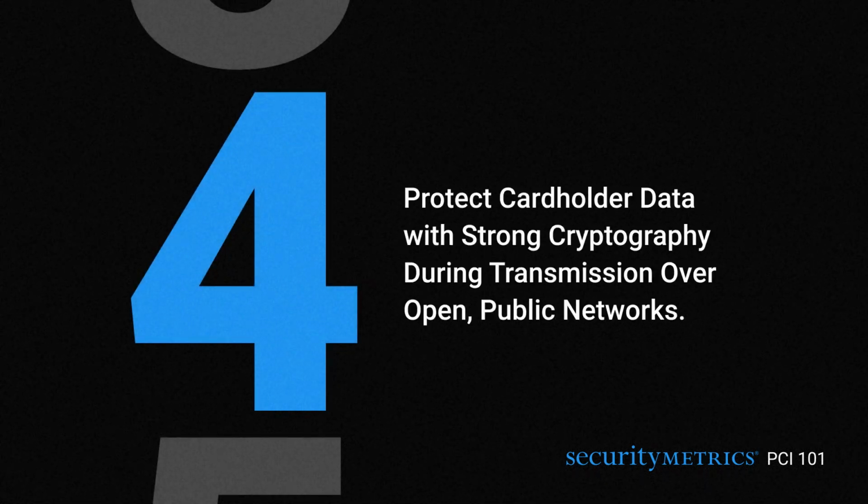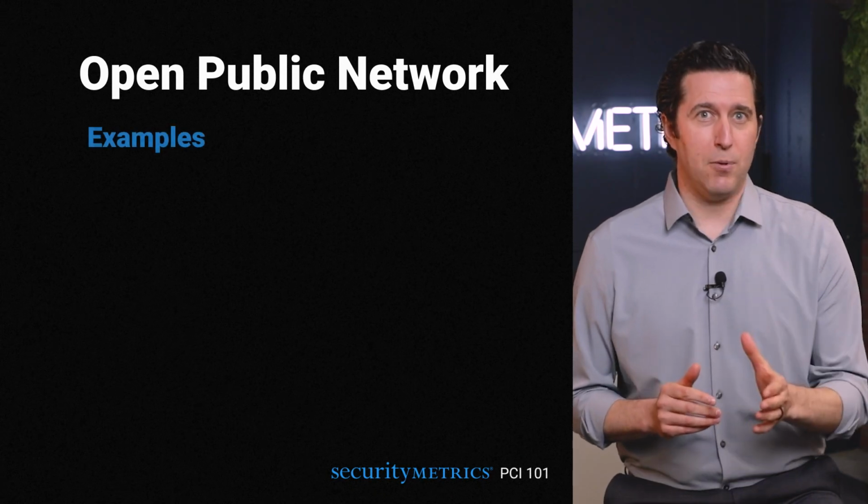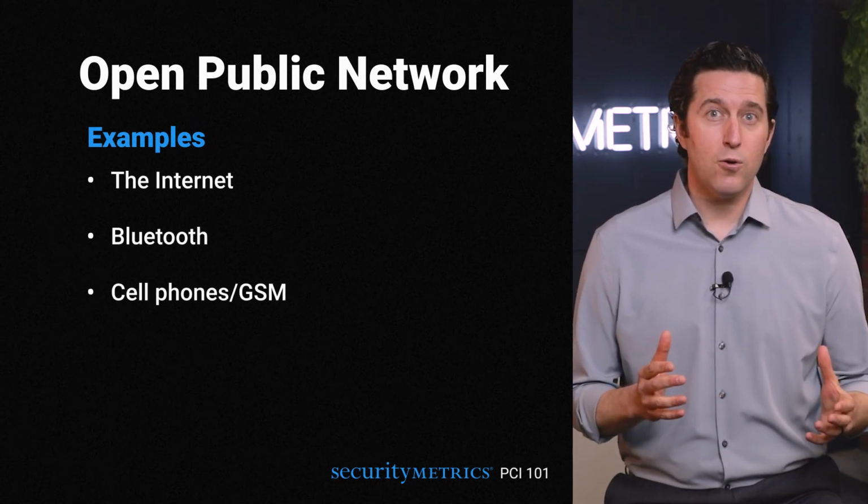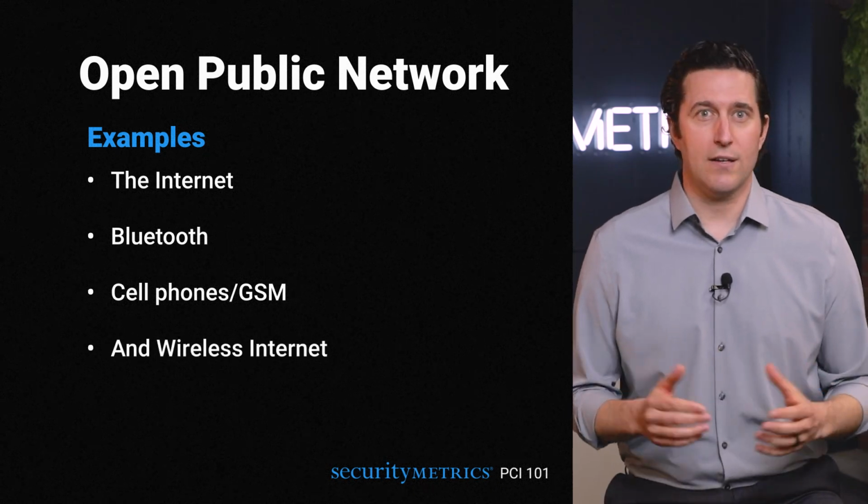Requirement 4, protect cardholder data with strong cryptography during transmission over open public networks. For requirement 4, encryption is key. When you store sensitive data like credit card info, encryption makes that data unreadable to those who aren't supposed to read it, keeping you and your clients' information secure. Specifically, it's vital to encrypt any sensitive data that's sent over the internet, especially if it's being sent over public networks. Here are some examples of open public networks: the internet, Bluetooth, cell phone, GSM, and wireless internet.